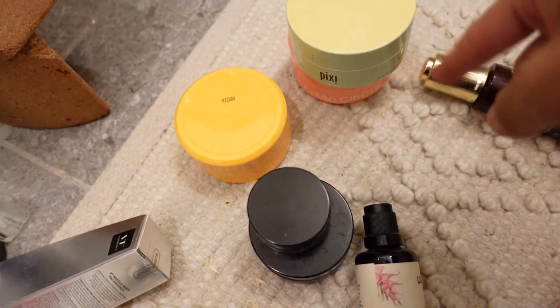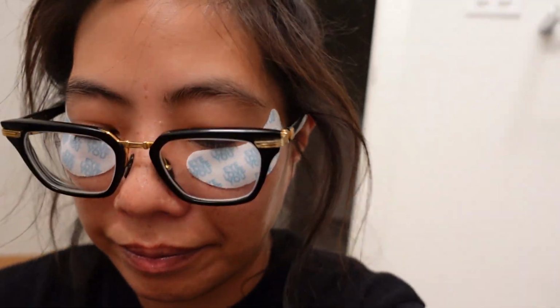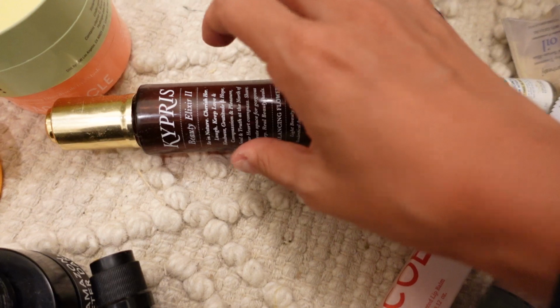But these are examples of the ones that dry out. If you fall asleep with them, it will just plaster onto your face and pretty much strip all the moisture out. While, for example, again, this will not do that. You know that Kypris used to send me a bunch of PR.